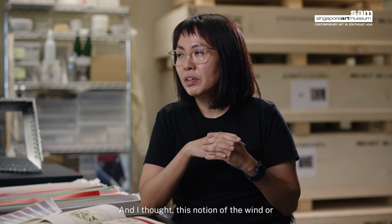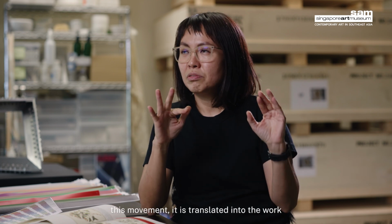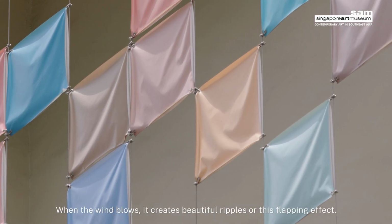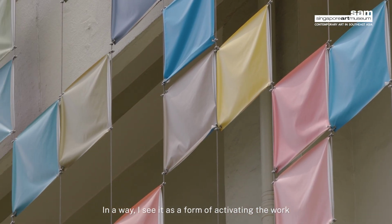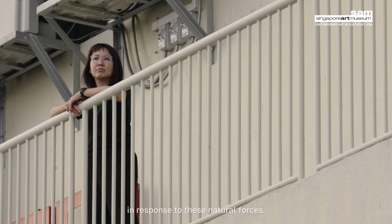of who we are. And I thought, this notion of the wind or this movement, it's translated into the work, especially when the flags are placed against the facade, and when the wind blows on it, it creates these beautiful ripples or flapping effect. In a way, I see it as a form of activating the work in response to these natural forces.